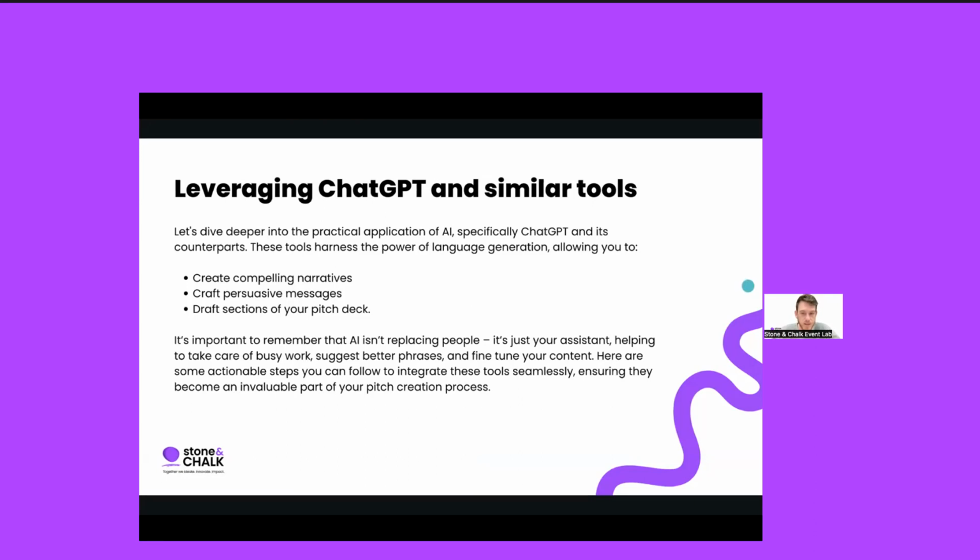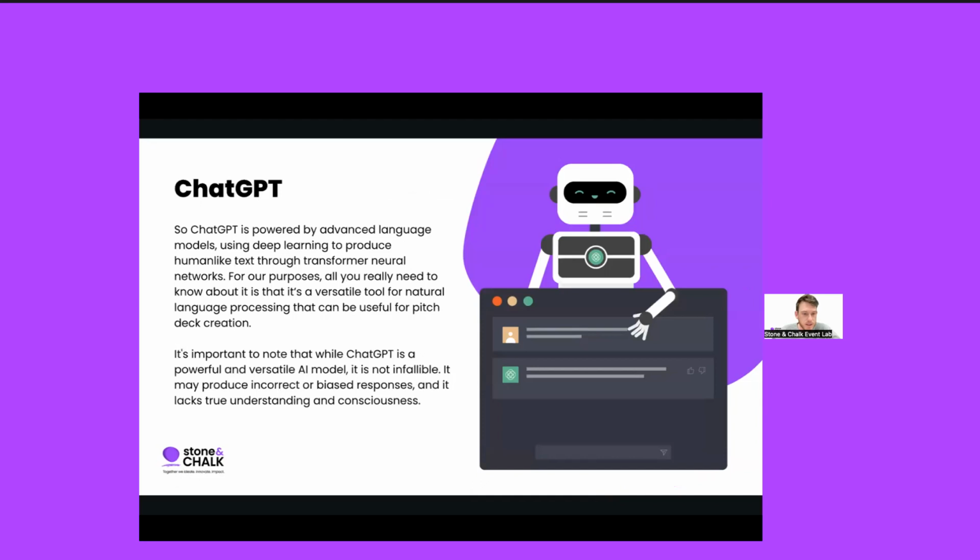So for ChatGPT, we have the power to advance language models, which uses deep learning to produce human-like text through transformer neural networks. For our purposes, all you really need to know about it is that it's a versatile tool for NLP, natural language processing, and that it can be very useful for your pitch deck creation. So, ways you can actually implement ChatGPT into your pitch deck creation.